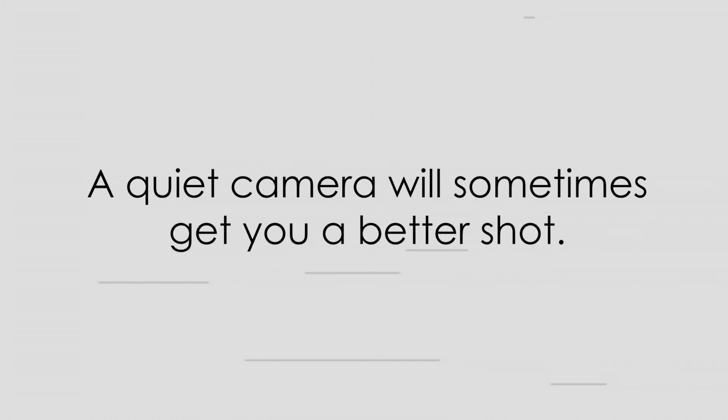Number 4, mirrorless cameras are quieter for stills. If you're a still photographer, there are inevitably situations where you want your camera to not make noise. Perhaps you're shooting wildlife, or maybe you want to remain like a fly on the wall at an event. And because they don't have that little mirror flipping up and down, mirrorless cameras don't make a loud noise when you press the shutter. So it may seem like a small thing, but photographers know what I mean when I say a quiet camera will sometimes get you a better shot.